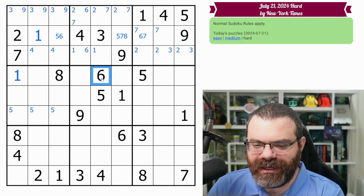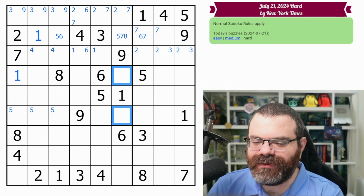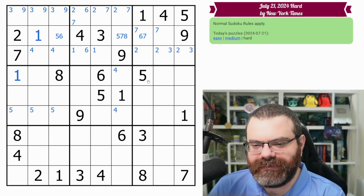Does anything look in this box in an interesting way that might be helpful? Oh yeah, we do have 2 4s looking in. So there's a 4 in one of those two. Not quite what I was looking for, but it's still helpful.